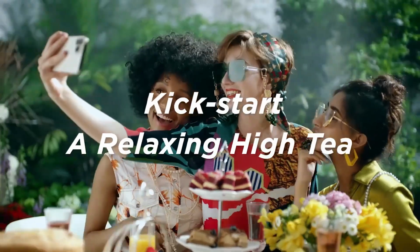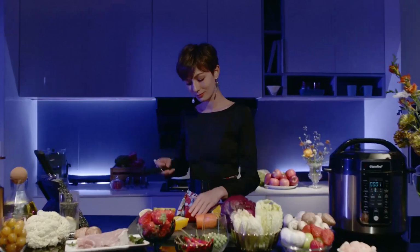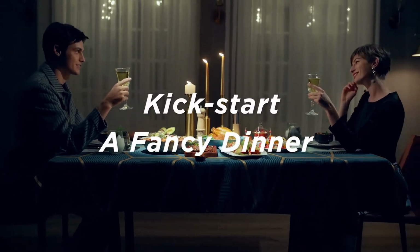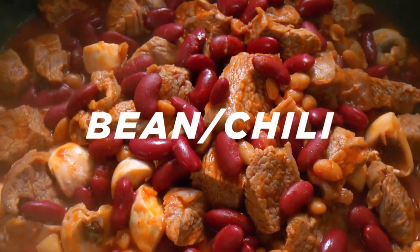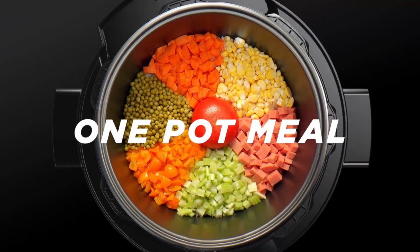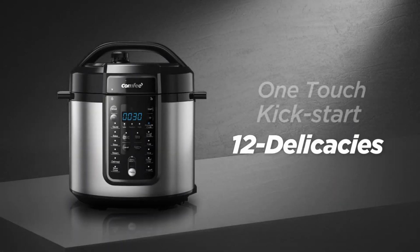Safety's a top priority too, with 10 reliable safety features, including overheat protection and a lid safety lock system. And check this out, there's a 24-hour delay timer, so you can set your recipes in advance and enjoy gourmet dishes whenever you want. Plus, it comes with 6 handy accessories to make your cooking experience even better. Spoon, ladle, measuring cup, you name it, it's included.